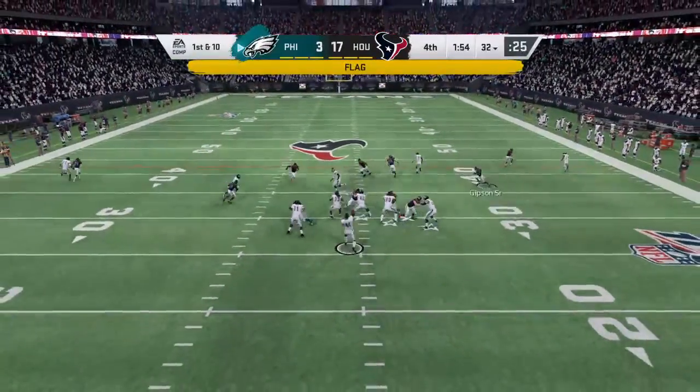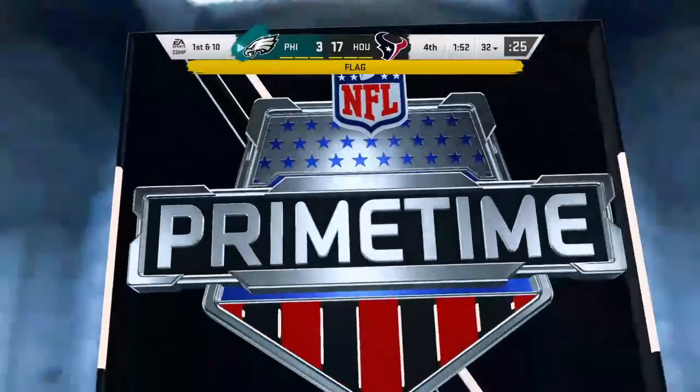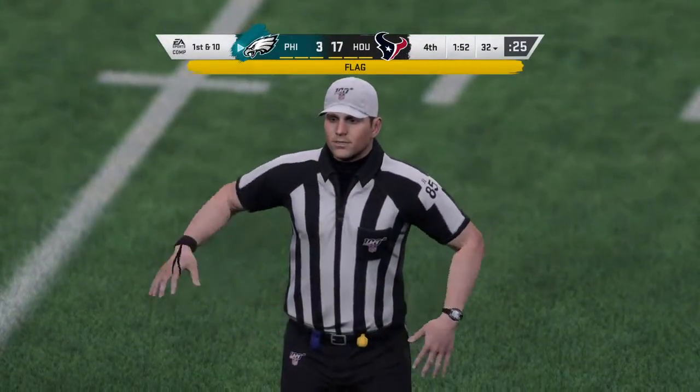Flag comes in. This might be a free play. Caught by the tight end Ertz. Offside, defense.